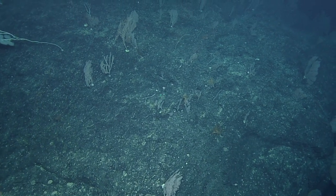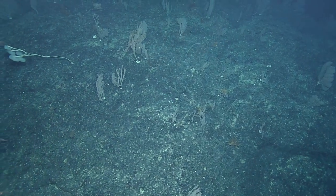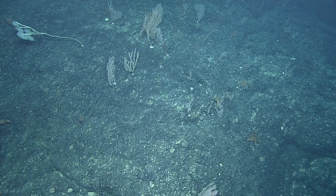Looks like there's some large ones on the left as well. Yeah, that Atlanta view is amazing. What's on that bamboo stalk? Sorry? There's like these circular things on that. It's a stalk. I think it's another stalk sponge.